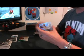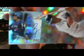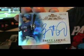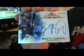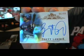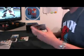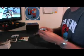All right, here's your autographs. With the Toronto Blue Jays about to get called back off the DL, Brett Lawrie, number to 50 for the Jays. Big ol' auto. The Jays. Bryce Harper base. Excuse me.